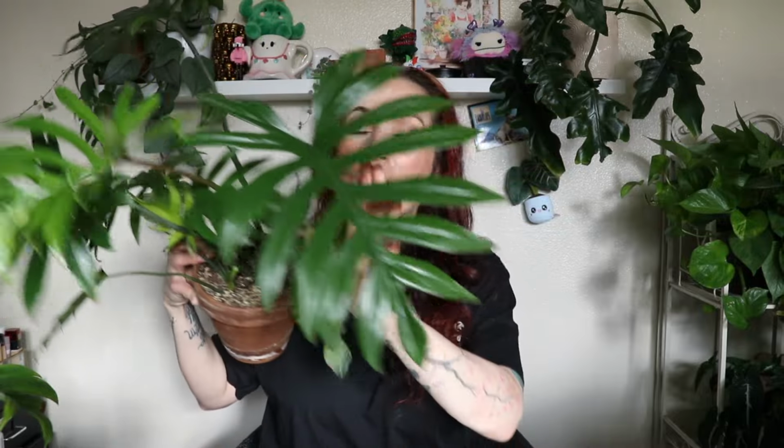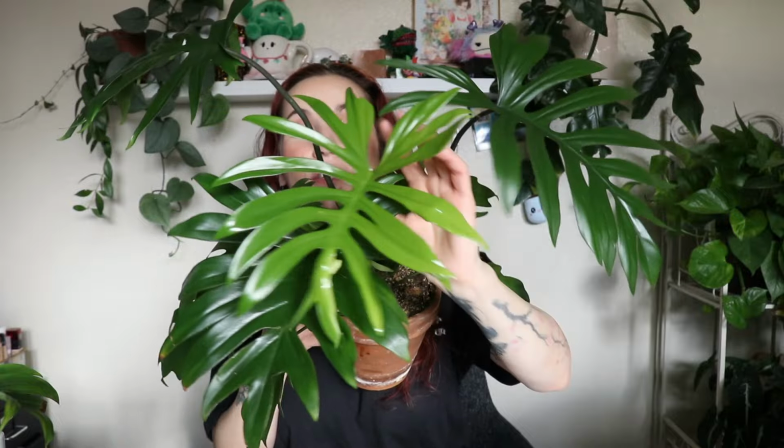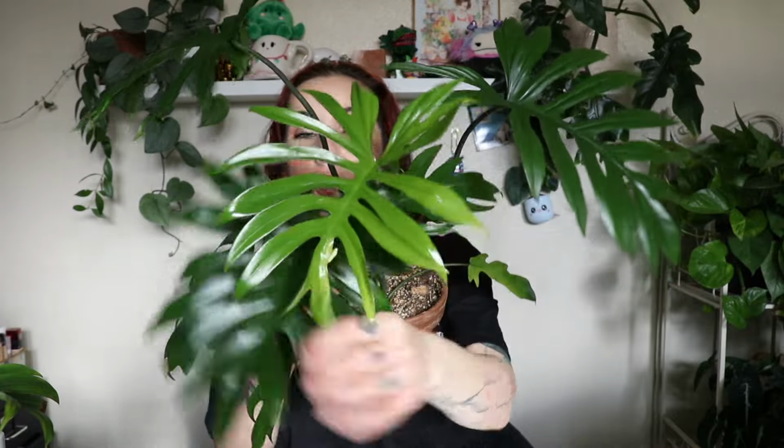I love this plant. I mean, look at that leaf. How could you not love this leaf? Oh my gosh. Anyway, this is the new leaf right here. And there's something about the new leaves. Look how light green they are, like a lime green. They're soft. They just feel new. You know, they haven't hardened off yet.